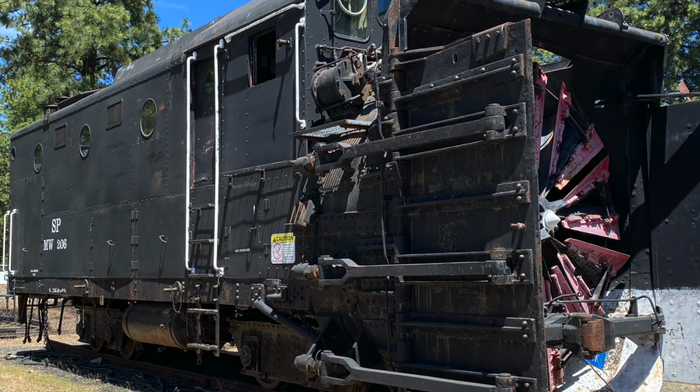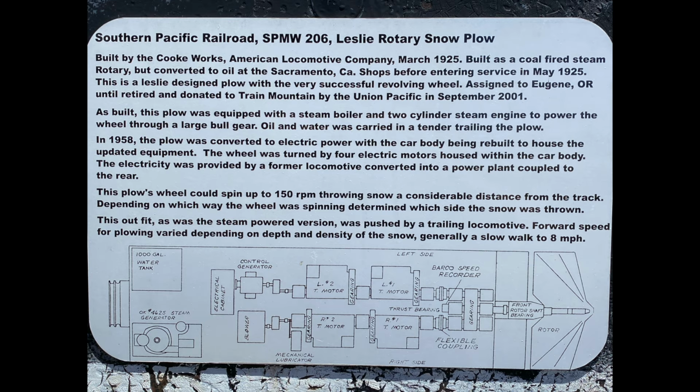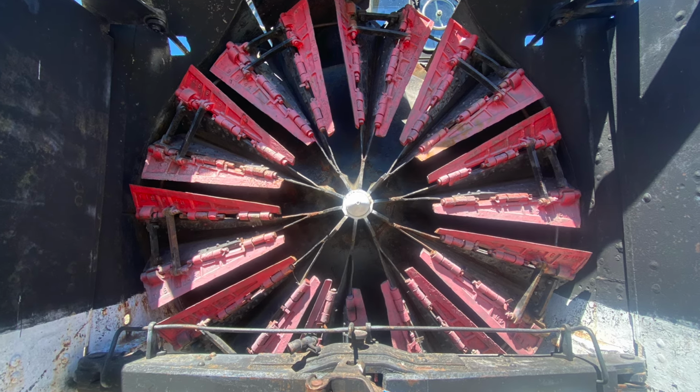This is SP Rotary MW206, built by Alco. Here's a view of the business end with the big rotary blades. These can throw snow up and over away from the tracks.